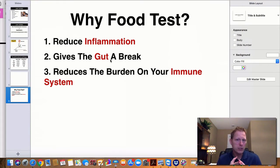Number two reason why we test: it gives the gut a break. There are so many people with constipation, diarrhea, gas, bloating, and digestive dysfunction, and we know that sensitivities play a role in that. Number three is that it reduces the burden on your immune system.